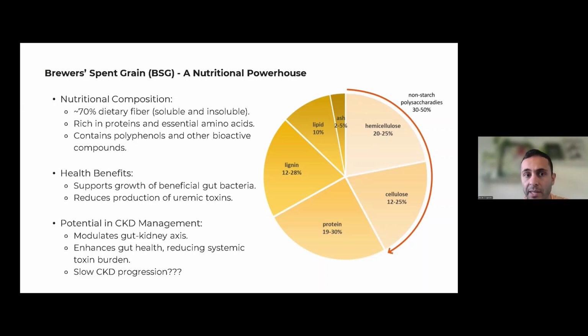BSG contains approximately 70% dietary fiber, a combination of both soluble and insoluble fibers. It is also rich in proteins, essential amino acids, fats, polyphenols, and other bioactive compounds. These components may offer health benefits, especially in patients with CKD. The high fiber content of BSG could support the growth of beneficial gut bacteria, potentially reducing the production of harmful uremic toxins like indoxyl sulfate and TMAO.